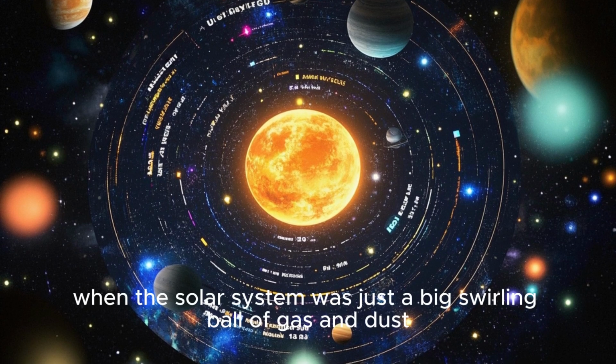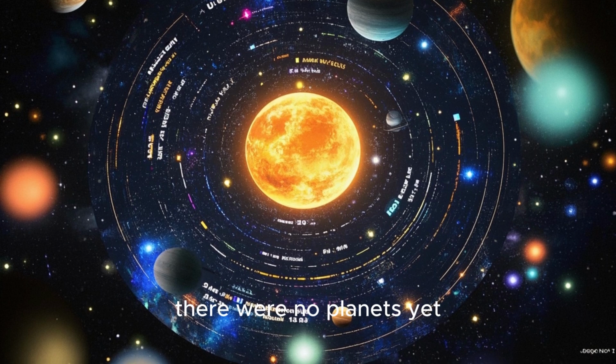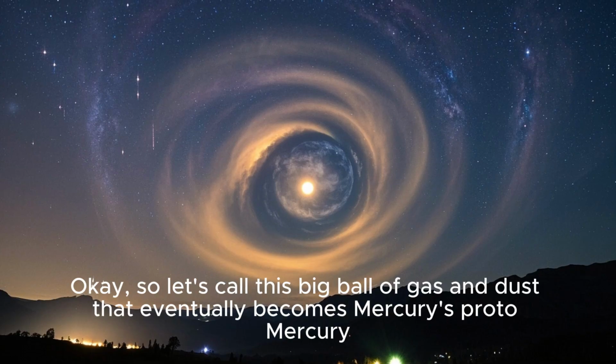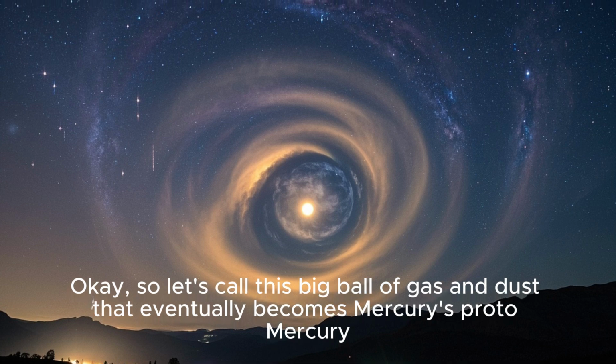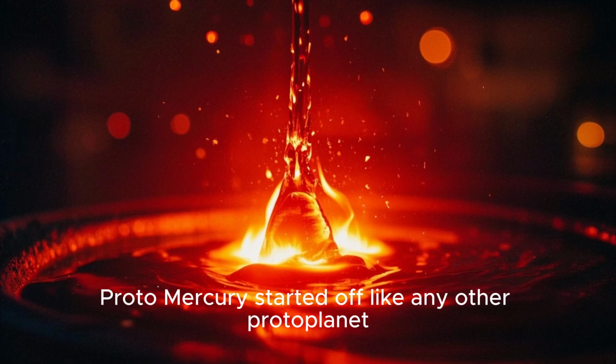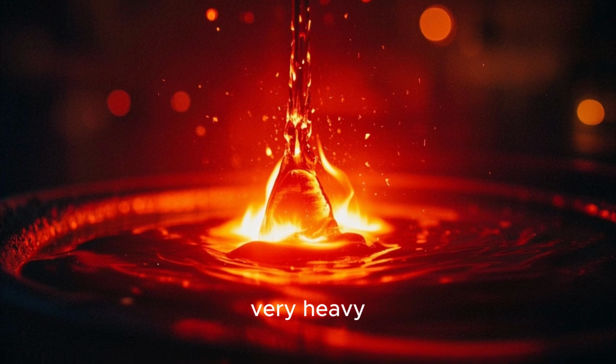4.6 billion years ago, when the solar system was just a big swirling ball of gas and dust, there were no planets yet, but there was definitely Mercury. Okay, so let's call this big ball of gas and dust that eventually becomes Mercury proto-Mercury. Proto-Mercury started off like any other protoplanet: hot, molten, and very, very heavy.